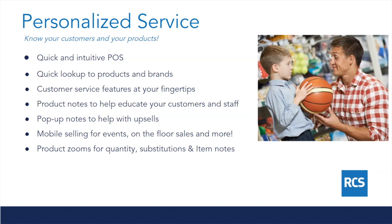And I even showed you how you could do that in point of sale and just look up a specific brand. Customer service features at your fingertips. Really, that's what Counterpoint's all about. So we actually have product notes that you can put on your items so that if a customer asks a specific question about the product, you can easily look that up. Pop-up notes to help with upselling. So that's a great feature.